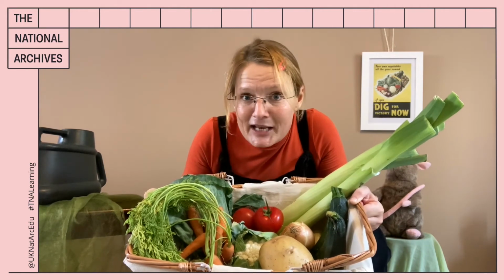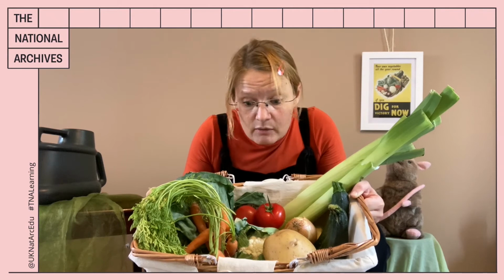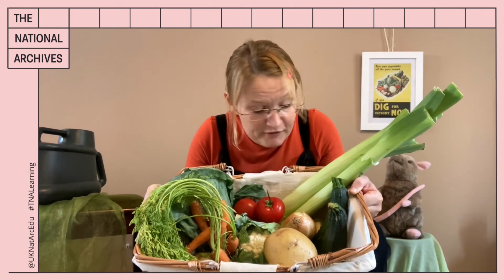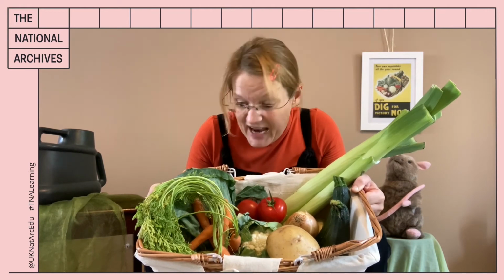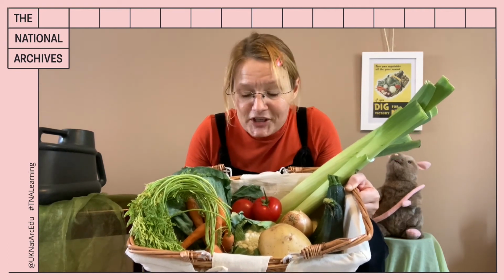And that's exactly what happened in World War II. The rations were limited. They were there. But with these vegetables and fruit, people could have a lot more to eat. And it really helped the war effort. Well done to you.